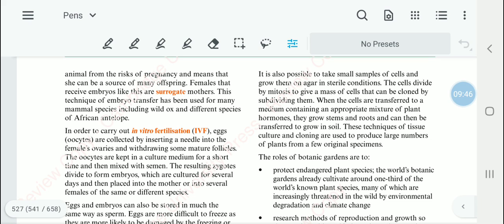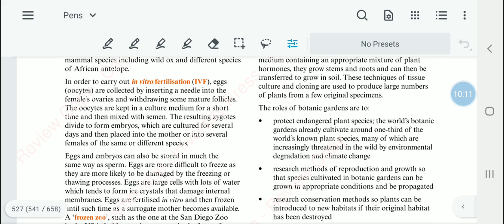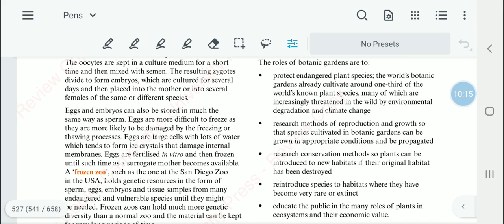Another method is in vitro fertilization, IVF, where eggs are collected from female's ovaries, mixed with semen, and the resulting zygotes are cultured for several days outside and placed in the mother or in several females of the same or different species.